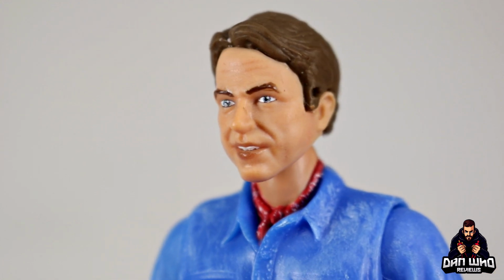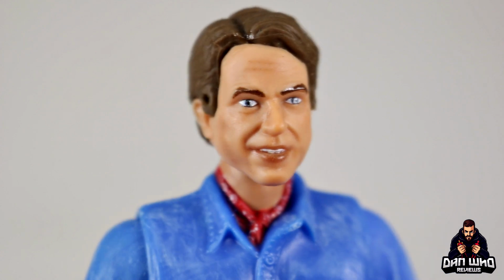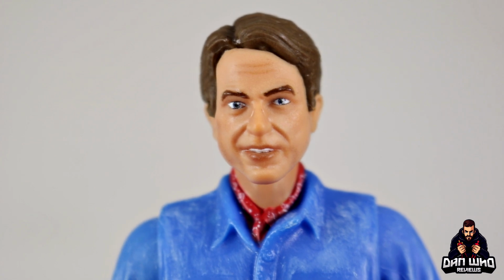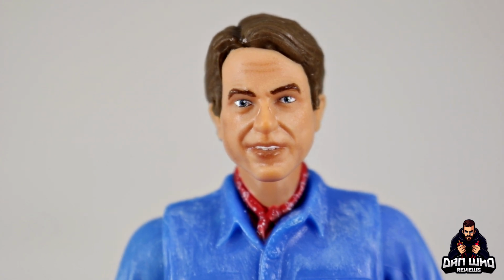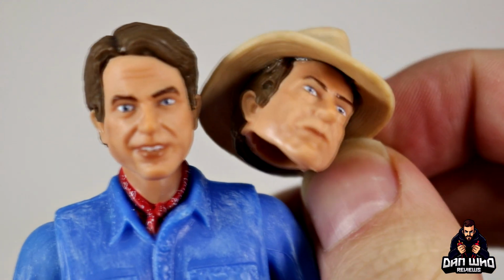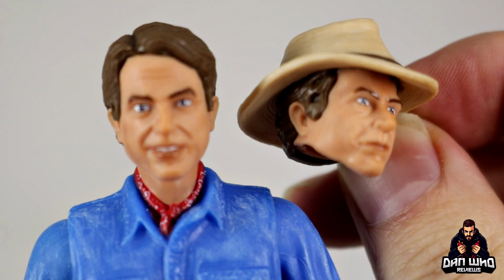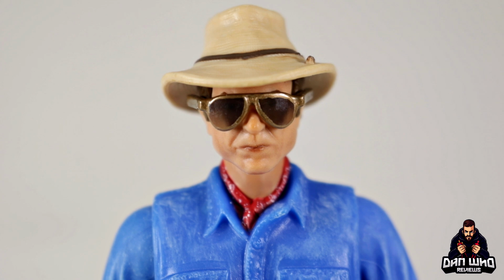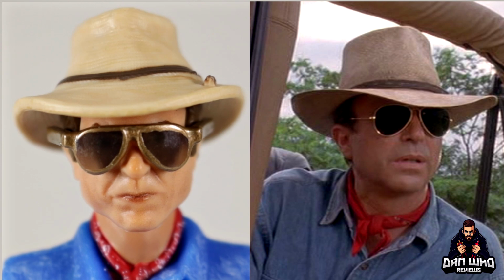As I said, I think this likeness to Sam Neill is a lot better, but my mind's eye of Sam Neill is with the hat on. So let's see if we can make that a little bit more accurate. So as I said, there we have our Sam Neill with the hat, and he does have those peg holes there on the side for the sunglasses. So let's put those sunglasses on. And technically, here we have our third alternative look for Dr. Alan Grant. Now we have the hat and the glasses, and I do think it makes this particular face sculpt look a little bit more accurate because you've got the glasses hiding more of the face.